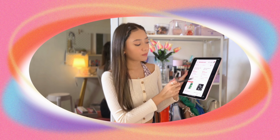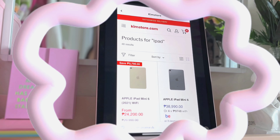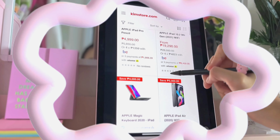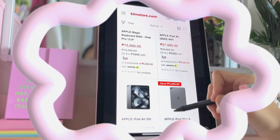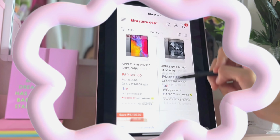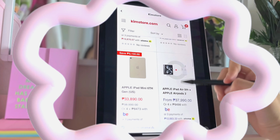And sobrang dami mong pagpipilian. They have iPad Mini 6, they have the iPad Air for 2020, and madami din silang mga ino-offer na promo. And may ino-offer din silang Apple iPad Air 5 na may kasamang Apple Pencil na second gen. Mind you, second gen, around 8,000 pesos siguro to. And it's only for 38,290 pesos.